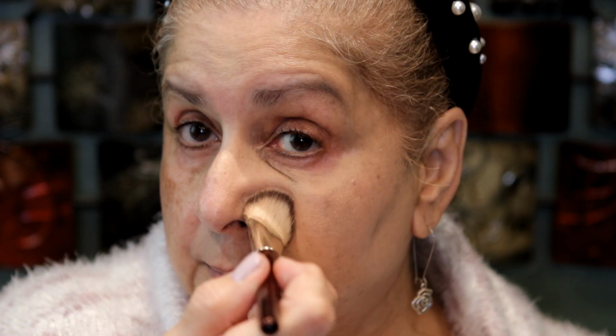I think that if you try to use a beauty blender, it's probably going to soak up a lot of it.